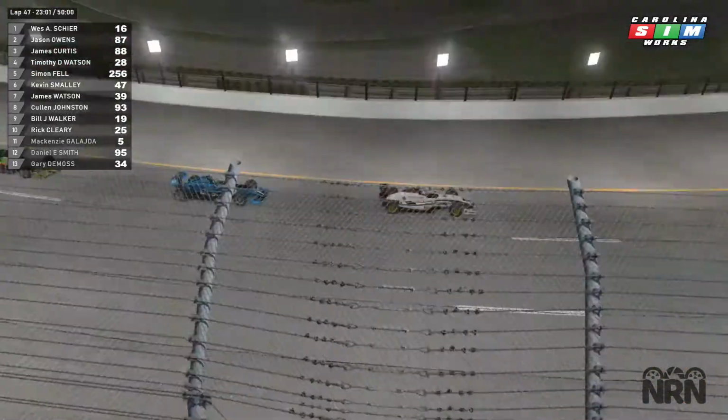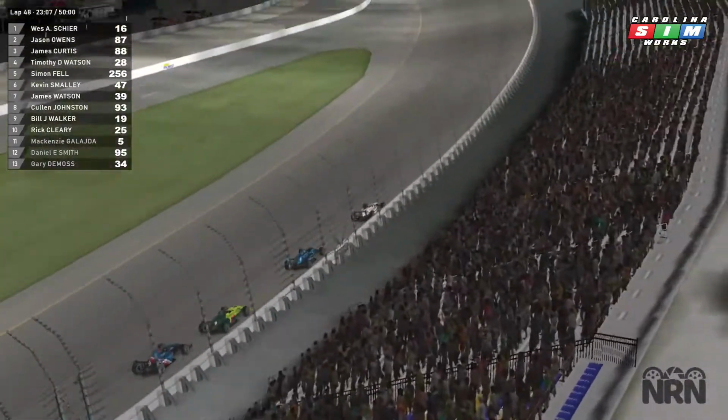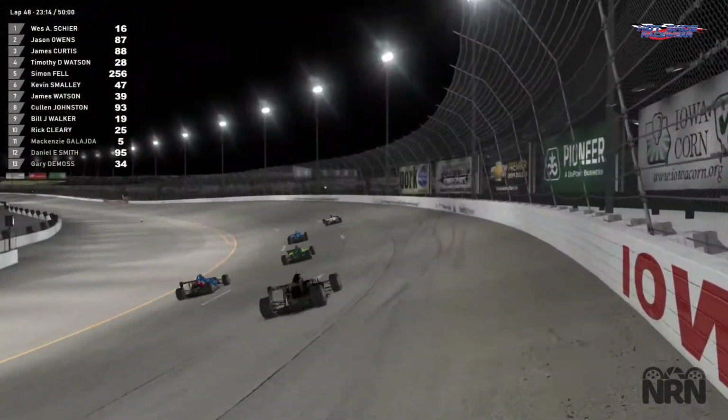Not a huge change in the lap times, which is kind of surprising here to see. Wes Shire's best lap of the race, 21:34. 21:49 was the last lap time. 21:79 that time for Wes Shire.